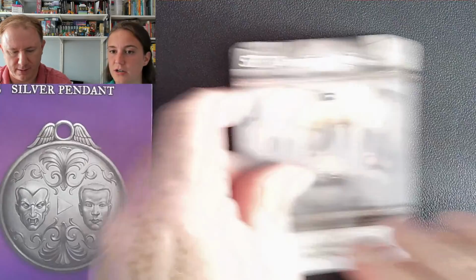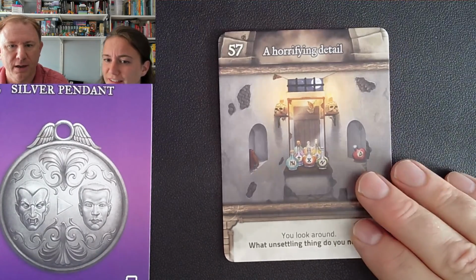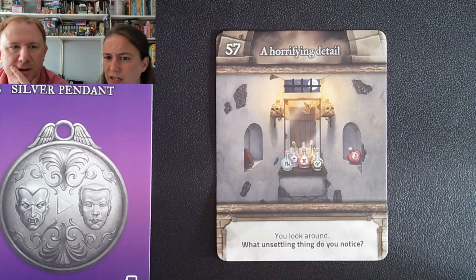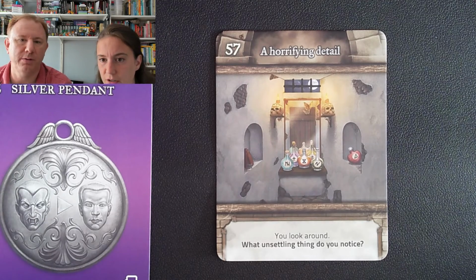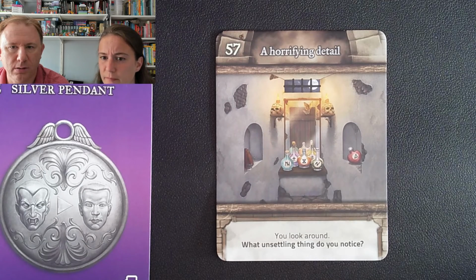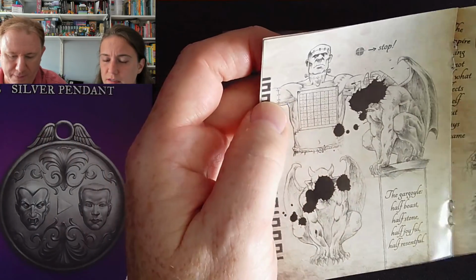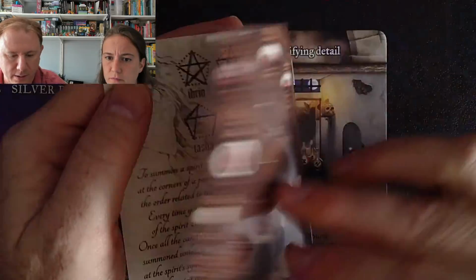Let's read the next card. A horrifying detail. Oh. Well, it does look horrifying compared to everything else. You look around, what unsettling thing do you notice? Oh, like skulls and stuff. Yeah, those are unsettling. The moon is back out. That looks a bit like teeth. There's loads going on here. They're meant to be butterflies in a cage. Boxed, though, right? Is that meant to be a mirror? No, it's a medicinal thing. Is there no exit? They have the mirror. I'm just making sure those symbols don't appear in here. I don't think they do.